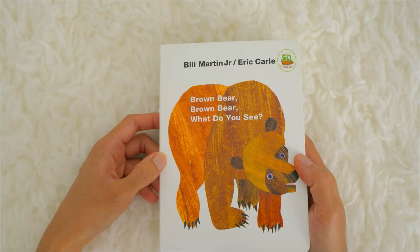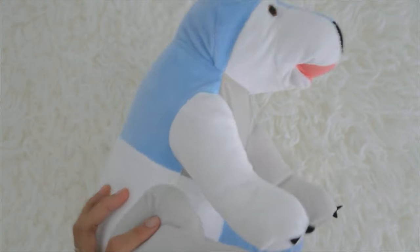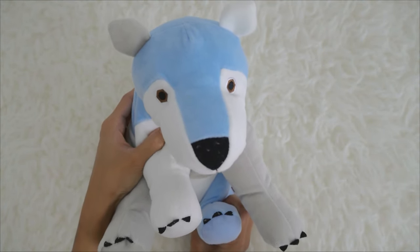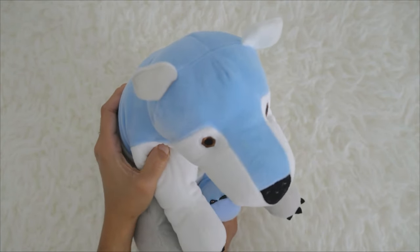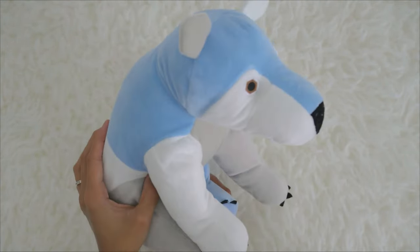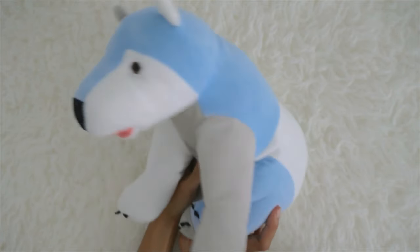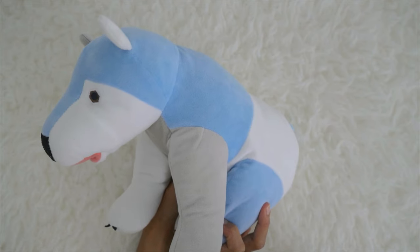Brown bear, what do you see? Do you know what animal this is? We're going to read about a bear. So Miss Kaye already told the story about brown bear, but this time we're going to read about a different type of bear. Do you know what type of bear this is? This is a... It's a polar bear! We're gonna read about polar bear today.